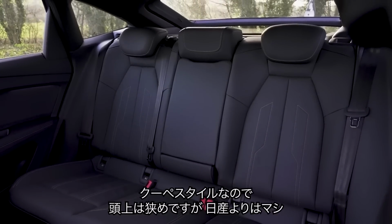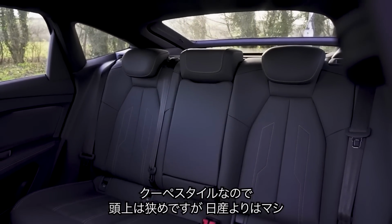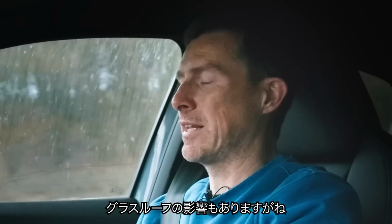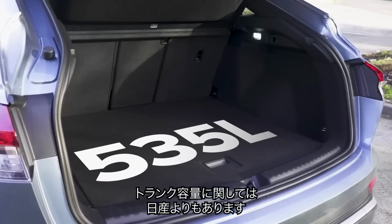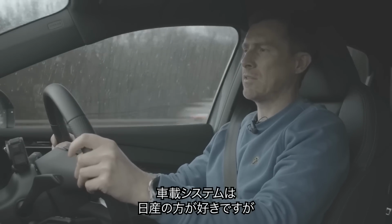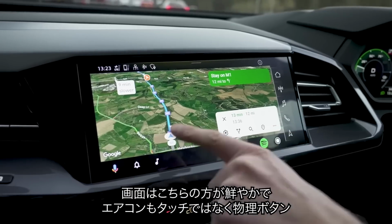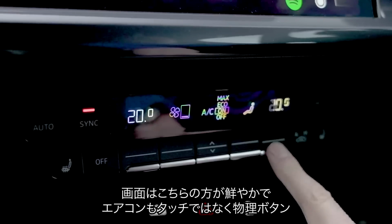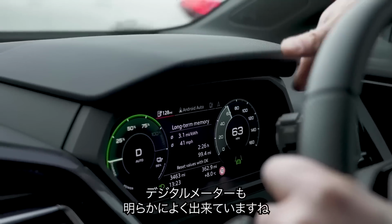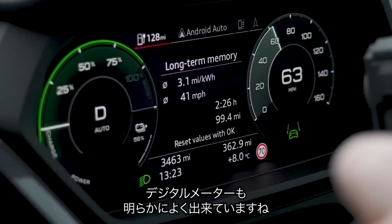The sloping roofline does eat into headspace a bit, but it's better than the Nissan, though remember that car did have a panoramic roof, which makes things a little bit worse. Regardless, the boot on this is bigger than the Nissan's. I do prefer the infotainment system in this than the Nissan though. I think the screen is just a little bit brighter, and you've got physical buttons that you press rather than just touch sensitive ones. I think the digital driver's display is a little bit brighter and better as well.